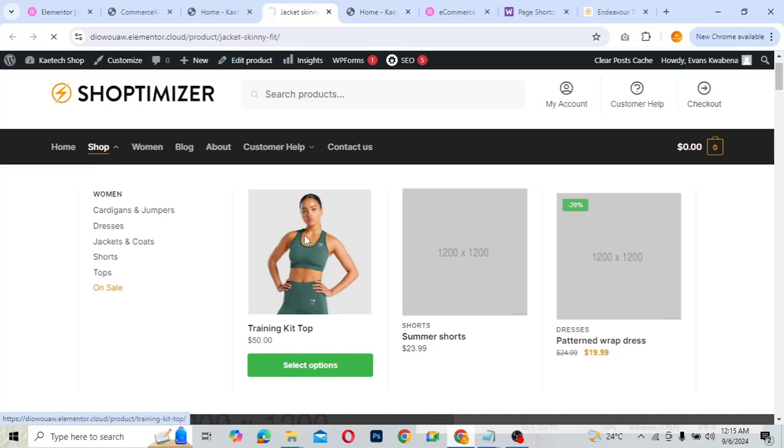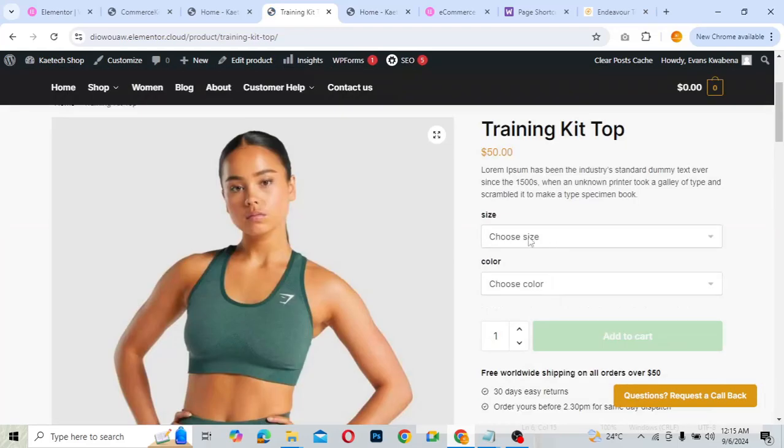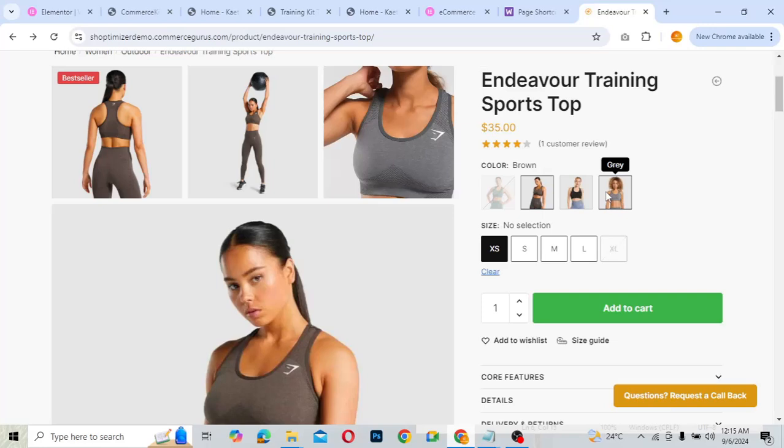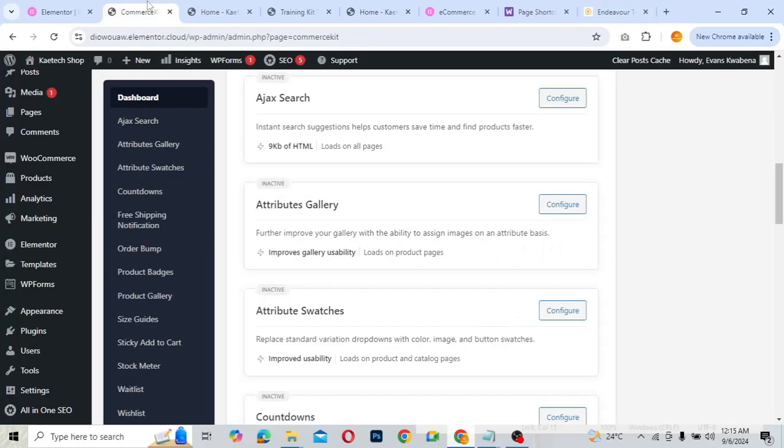You're going to see that the swatches over there are different, right? Now the swatches are these particular ones, this one and this one. Look at the way this one looks, and look at the way this one looks. This is very beautifully designed, right? And CommerceKit has these attribute swatches also.